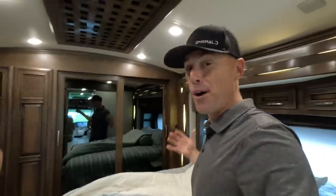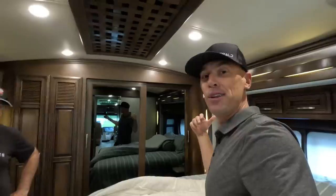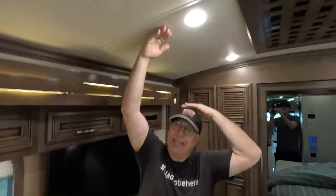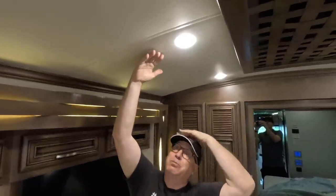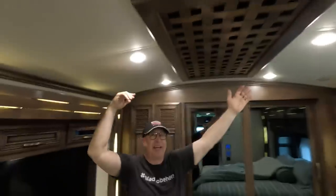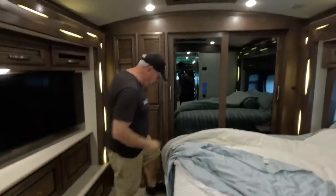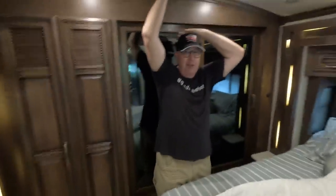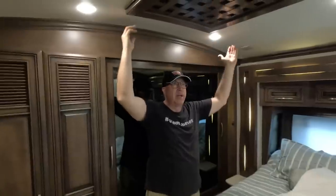But let's talk more about all the cool features in this coach. And I want to talk about the cathedral ceilings here in the bedroom. What do you think of the cathedral ceilings? I'm 5'11", and this has to have, I don't know, a foot and a half over the top of me, and I'm not even in the center here. And there's a little 3-inch rise right here. So even standing on the rise, you can see I have some incredible headroom.